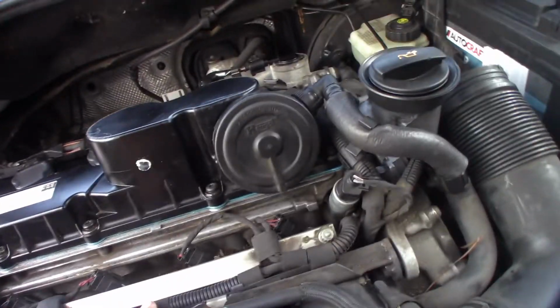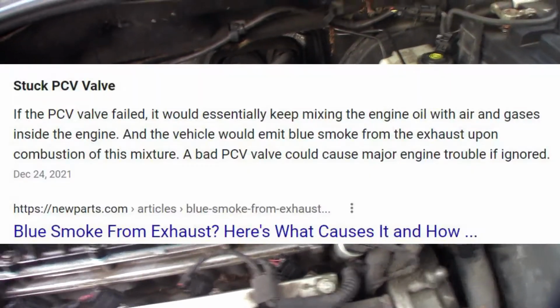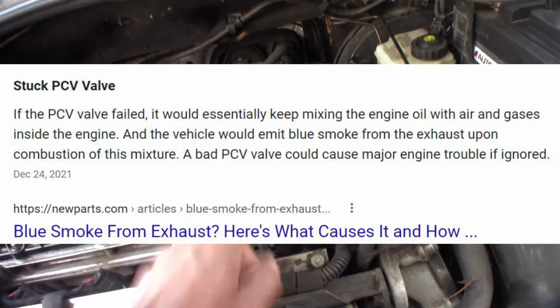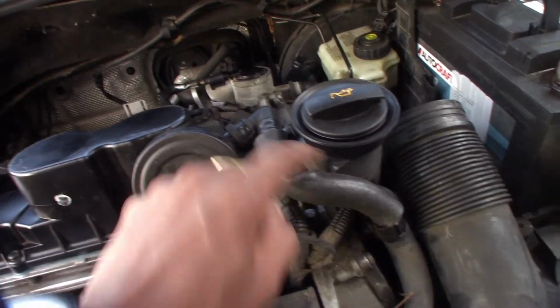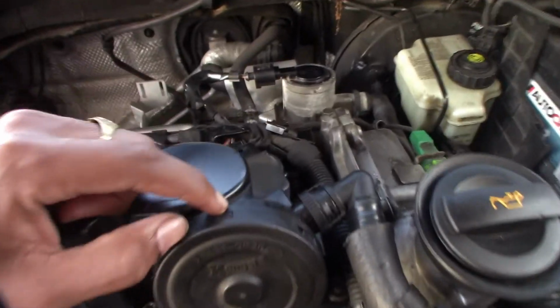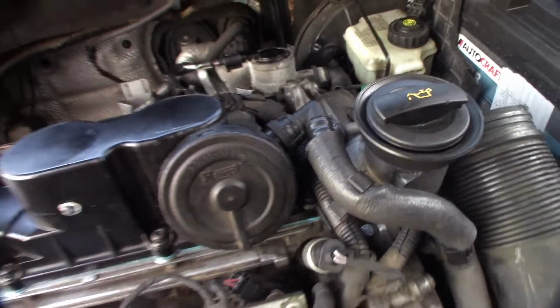So what I think is happening is this PCV valve is going bad. I see a lot of videos online, so I'm gonna change this out real quick and just see what happens. It might be this hose is broken too, but I'm gonna change this first. You just want to remove the clips, and I'll show you the new part.